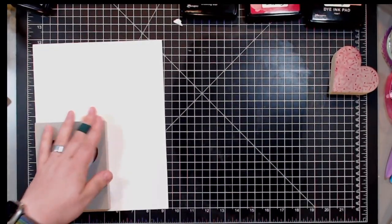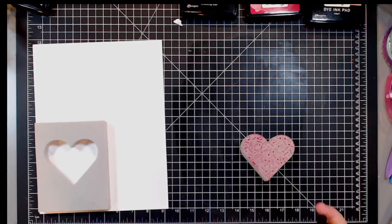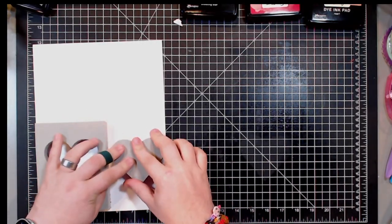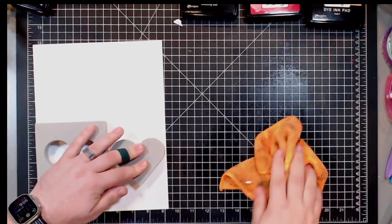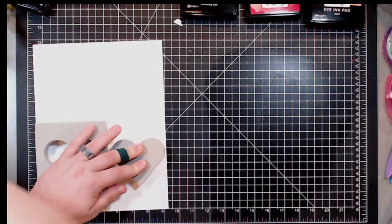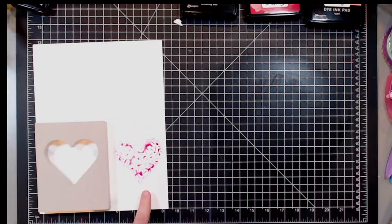Okay. And then we'll just do a little bit more of a spritz on this guy here. And it's gonna just kind of spread out a little bit. Okay. Pop that guy down there. And then lift it up and look at how pretty.